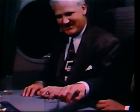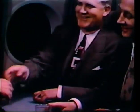The evening wears on. The bridge game has averaged over 300 miles to a rubber. And now the losers suggest that they get up and stretch their legs for a minute. You see, the Clipper passenger isn't tied to his seat. There's plenty of room to move around. And for a complete change of view, you can even go downstairs.